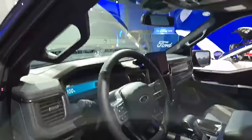A lemony new 2024 Trailblazer Active. Hey, someone is mentioning Kia. Yes, Kia is here as well. We saw the Kia presentation earlier today. So we saw Ford, we saw Nissan, we're seeing Chevrolet now. Just want to make sure we don't miss anything.